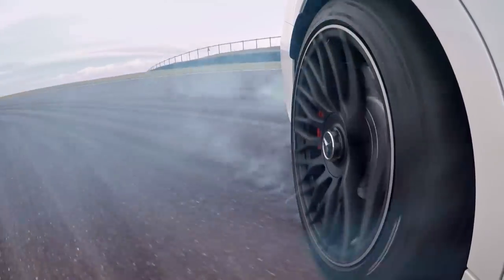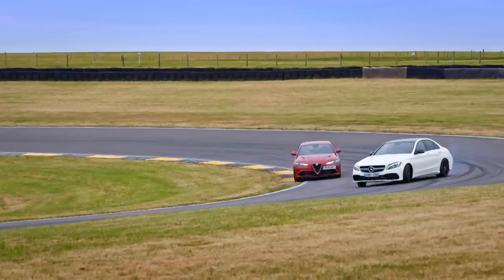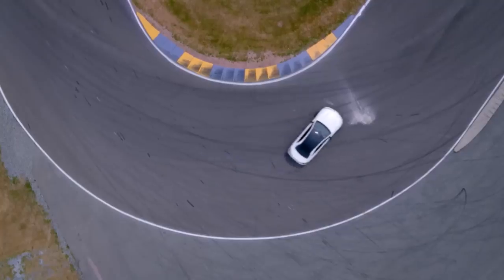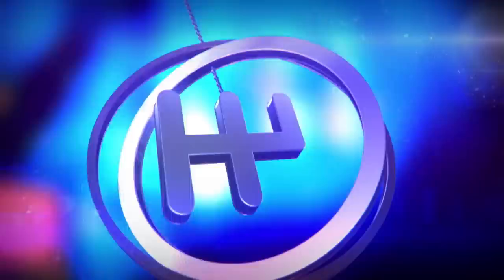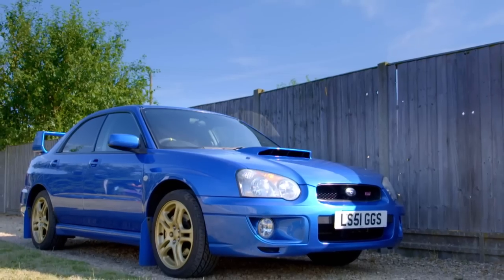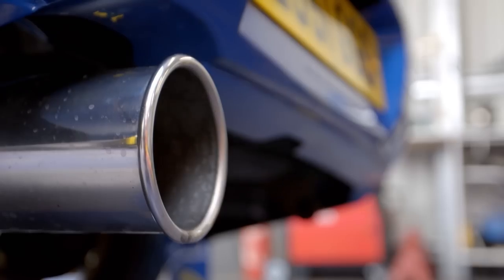This time on Fifth Gear. It's David versus Goliath. Can Alfa Romeo's new super saloon possibly compete with one of the all-time greats from Mercedes-Benz? I'm going to have to fight dirty with this one. So aggressive! Engineer and custom car builder Jimmy DeVille shows us how to make the rally legend that is the Subaru Impreza even better. Something like this.